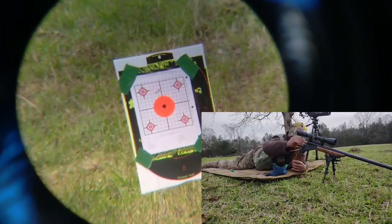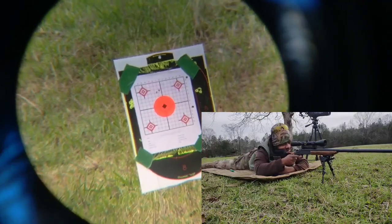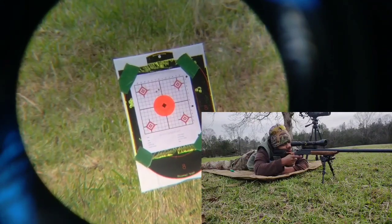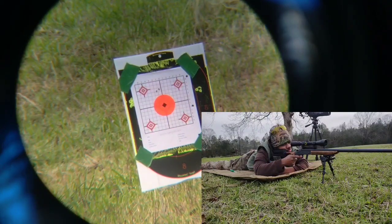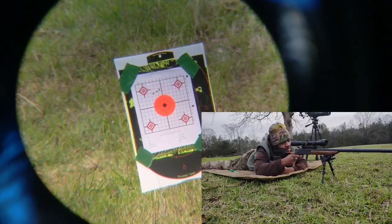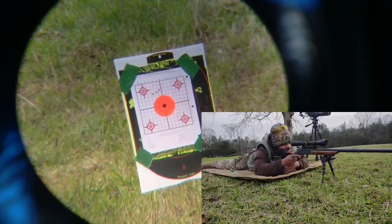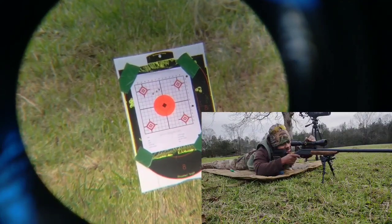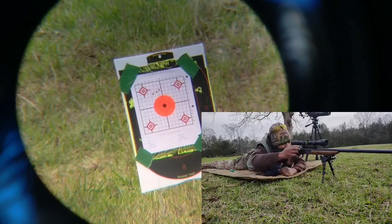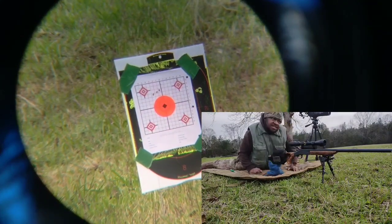We're going to do one more. Okay, so I got vertical stringing. I think that's my fault, but it's grouping, so sweet. So I'm gonna adjust my shots now. All right, so let's move right to 100 and see what happens.